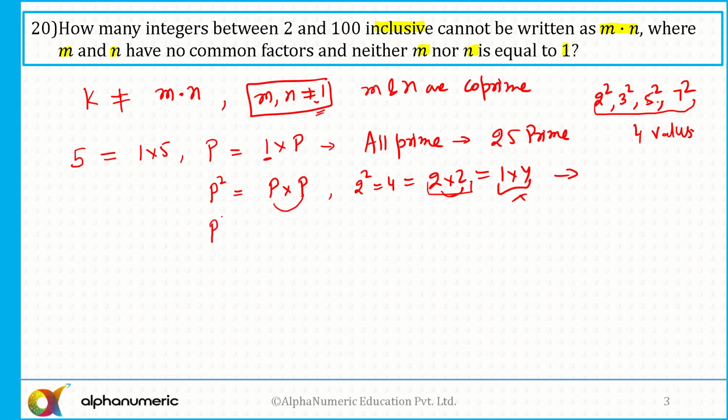Similarly, any number of the form p cube will not satisfy. Why? Because p cube can be written as 1 into p cube, or as p into p square. Only 2 ways. In 1 into p cube, one of the numbers is 1, which I can't take. In the other, p is common between the two numbers. So count all the cubes of prime numbers. That is 2 cube and 3 cube. That's it, because the next prime is 5 and 5 cube crosses 100. So here there are 2 values.